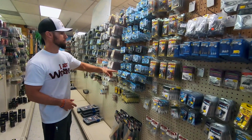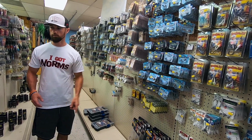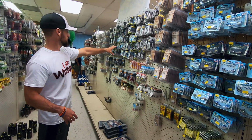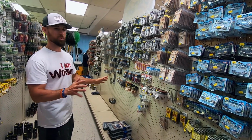I didn't say that. And then you got the Revenge heads. Of course, they got all the different size hooks there. Those are also real good. And then you transition into the Trokar hooks, Gamakatsu hooks. I mean, look how organized this is. This is beautiful. I love it.